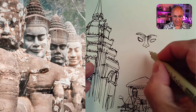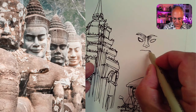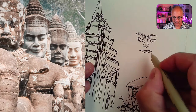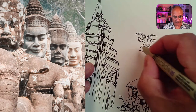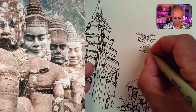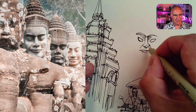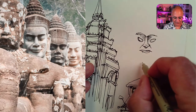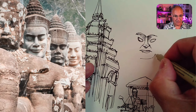Yeah, I'm going to put his little... he has lost some of his nose over the, I mean, what do they say this is? Angkor Wat was the kingdom that hasn't been around. I mean, when did it stop? I forgot now. It fell apart a long, long time ago. So these faces are presumably hundreds of years old, if not more. Should have paid more attention to that.